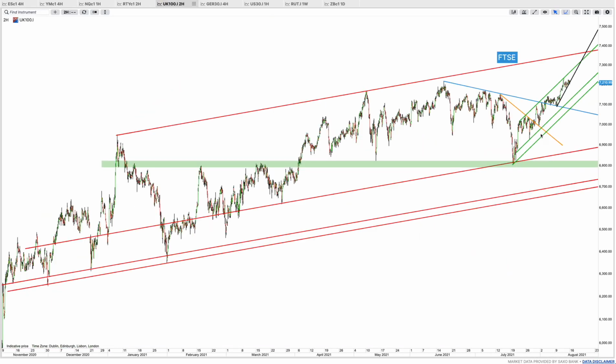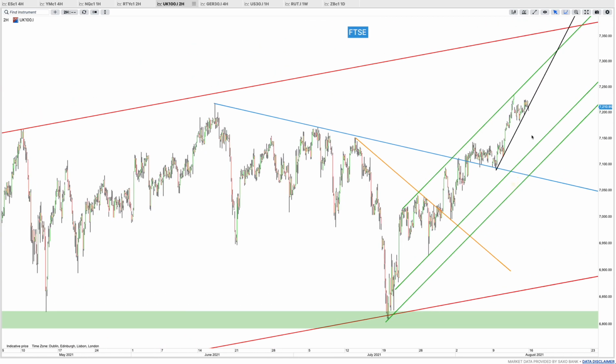And FTSE here, we had bought it right there after the breakout, came for a back test, and it pushed on, and it cleared the blue resistance, back tested twice, and kept on pushing higher. We closed it this week at 7,200. So that was a clean 170 points without much drawdown.